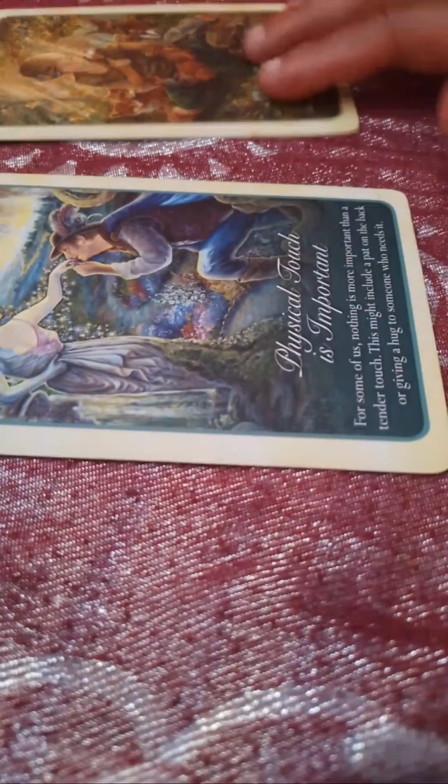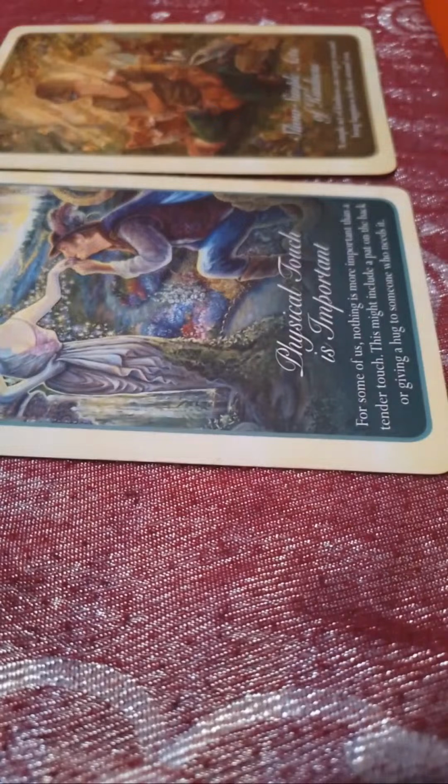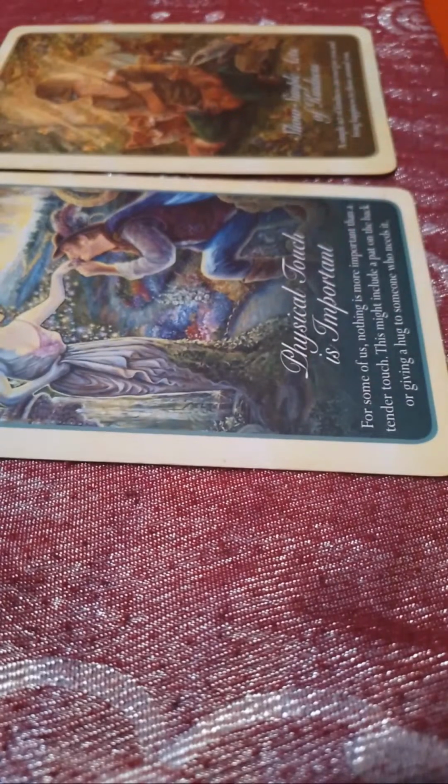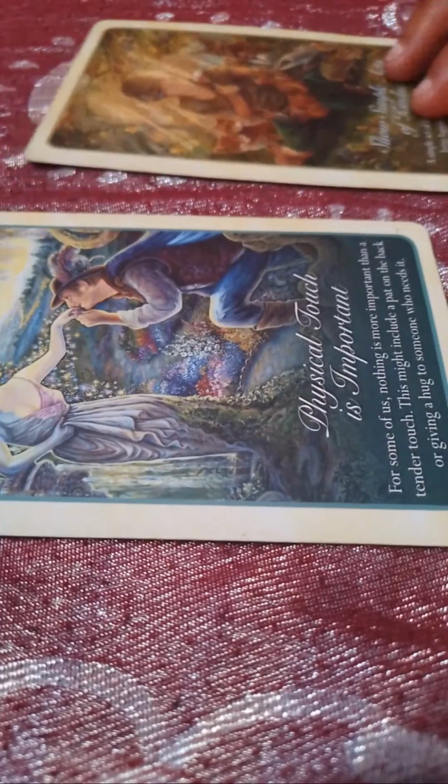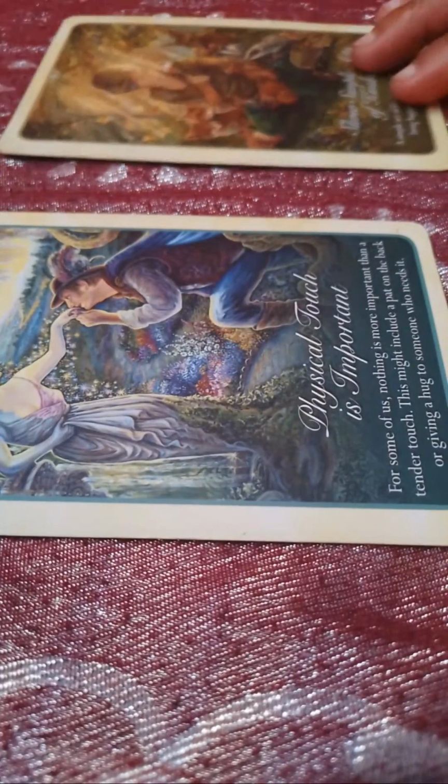For some of us, nothing is more important than a tender touch. This might include a pat on the back or giving a hug to someone who needs it. So they may give a pat on the back or kiss your hand or something, but this is not a natural thing for them to do. They're very repressed. They could be the age 47, or 7 could be of importance to you, number 7 or number 4. This person shows their way of how they love in eccentric, different ways, and they hide their emotions.